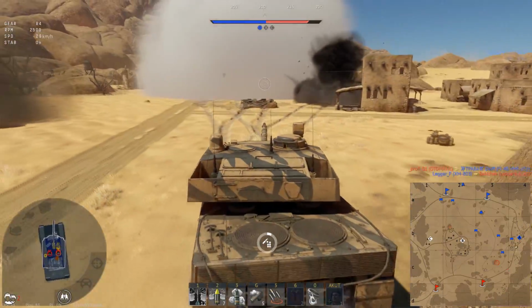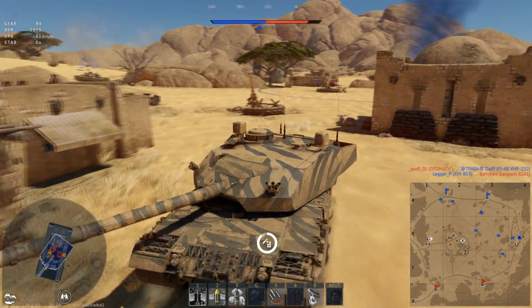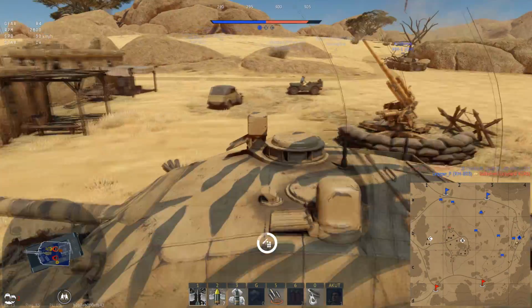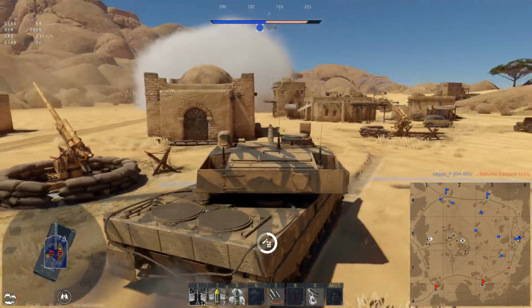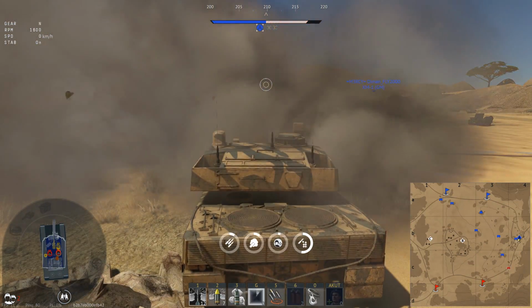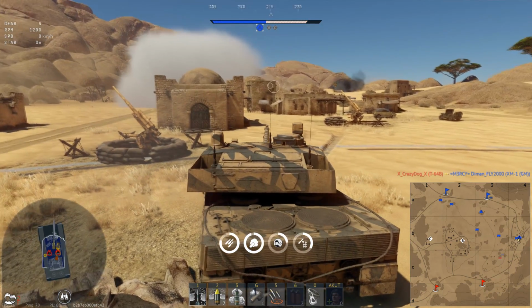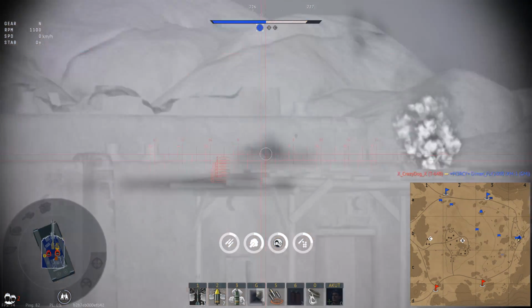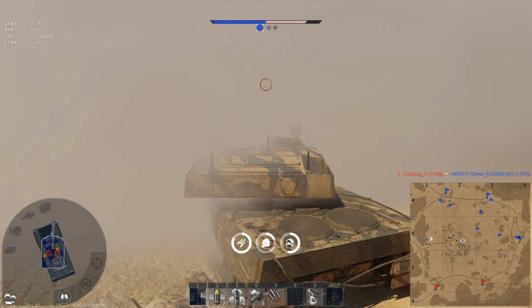So, the thing is this. Is this a great tank? For the British, yes. But if you are looking for a tank that is really, really amazing, this tank is okay-ish, but it's not the best. But for the British, this is a better tank than the Chieftain Mark 3, Chieftain Mark 5, Chieftain Mark 10, Challenger Mark 2, Challenger Mark 3, Challenger 2.